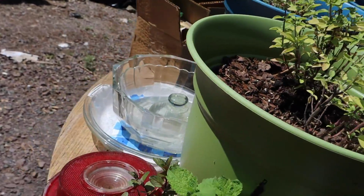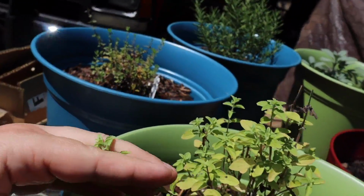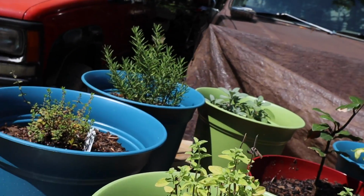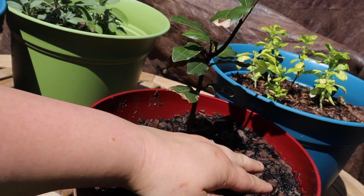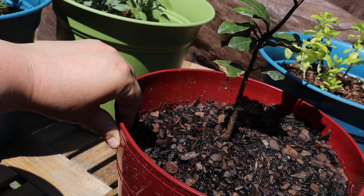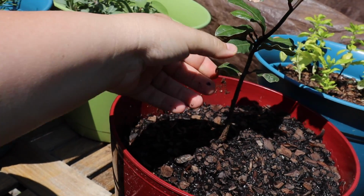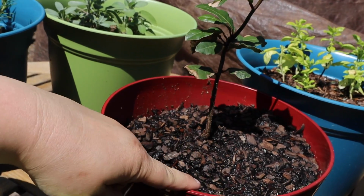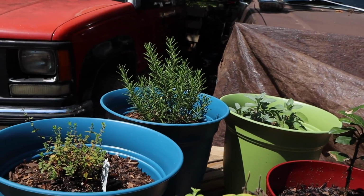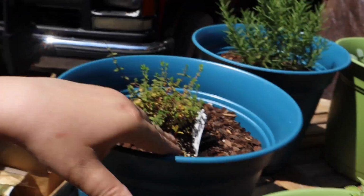Spearmint, this apple mint grew back good. Some oregano, various thyme, rosemary. You guys have seen that. This is my bay leaf. It's not draining for some reason. I'm going to have to fix that. I don't know why it's doing that. There's my little bay tree. So we'll fix that. I think the rest of them are draining good.